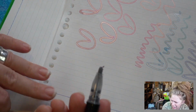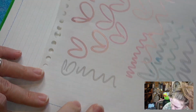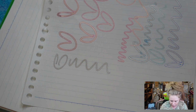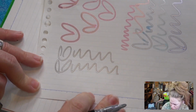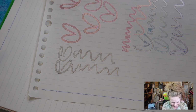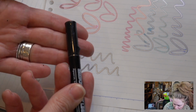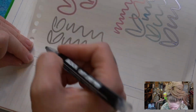Okay, now let's do the Twilight Zone colors. Here is like a true silver. I honestly don't know what the outline would be here because it's just silver. And then we have Space Alien Gray, which also just looks silver. And then this one I think is gonna be beautiful because it almost looks like it's a black with a sparkle in it or something. I don't know.